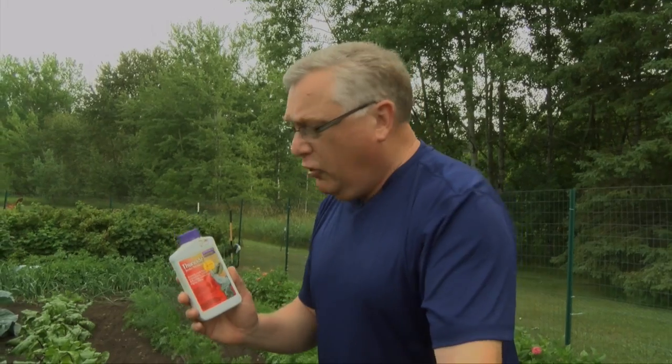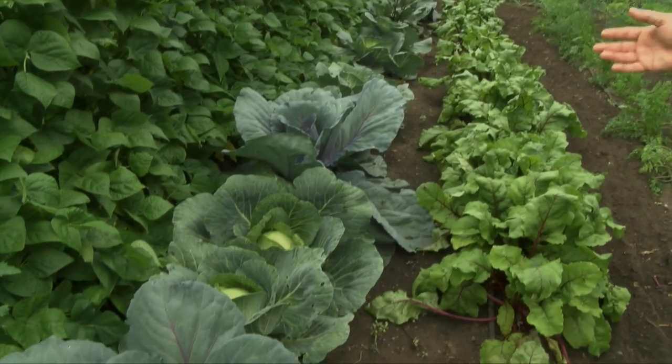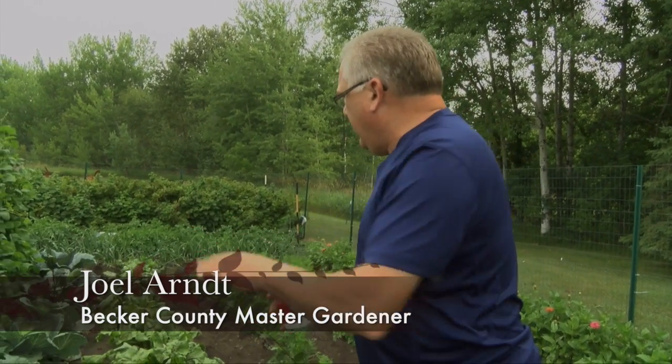And you'll notice, as you can see in my cabbages, there's very little of that. As soon as I see those cabbage butterflies flying around, then I take care of that. We've had a fairly decent year where we haven't had so much of a problem with the caterpillars, but I've already seen some, and I've had to be pretty proactive about doing that.